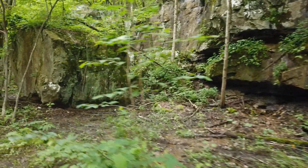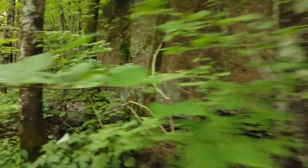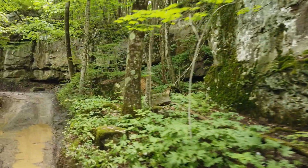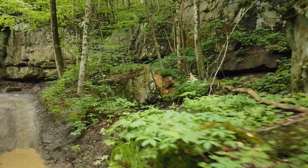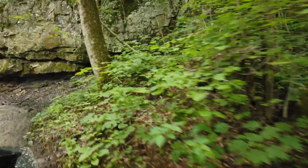As we travel down some of the easier trails here at Windrock, it's nice to take in our surroundings, like these huge rock formations along the way. Now we are headed to Trail 22. Let's get to it.